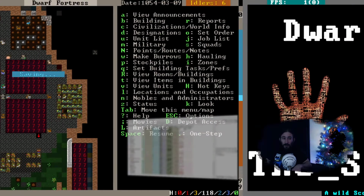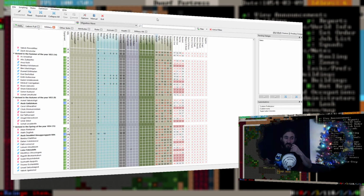3, 2, 1, white screen inbound. There we go. Look at that. Very bright. Very retinally damaging.